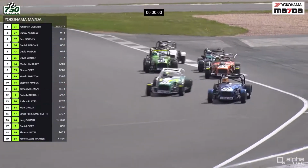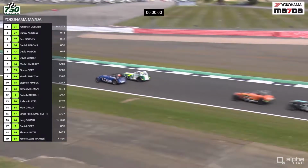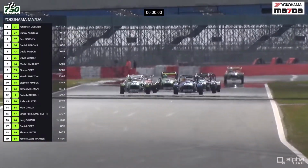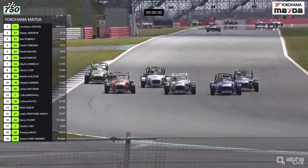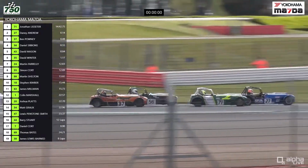Yeah, you probably need to look towards the back. David Winter, he could possibly win this race as he comes onto the Wellington Straight side by side for the lead. Have they got enough in hand over Ben Powney in 3rd place? Probably not, because he's now going to pick up the tow from Jonathan Lister. He goes to the outside. Danny Andrew goes to the inside. You've got Daniel Sibbons in the mix as well, who comes through into 3rd place.